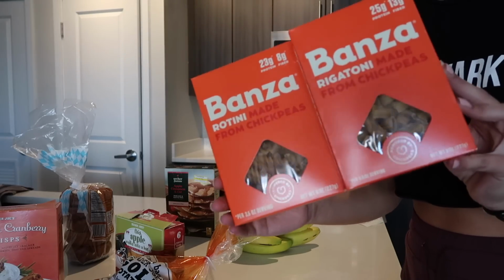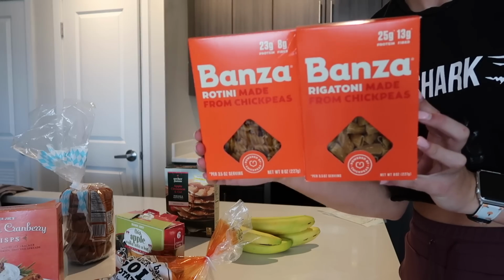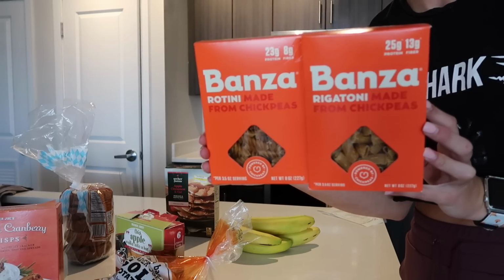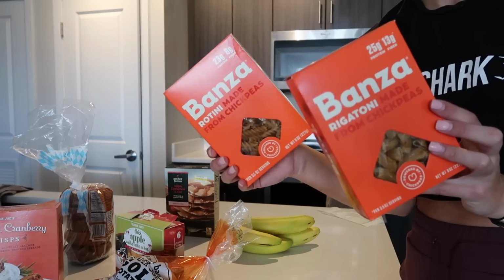If you guys are trying to eat more plant-based but want to make sure you're getting your protein in, please try Bonza. The first time I tried it, I was a little turned off by it, but honestly, now I prefer it to regular pasta. I think it tastes very, very similar.